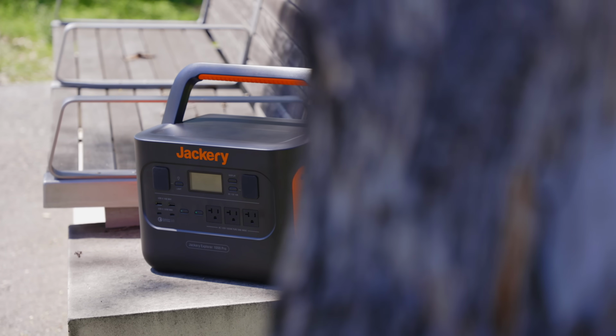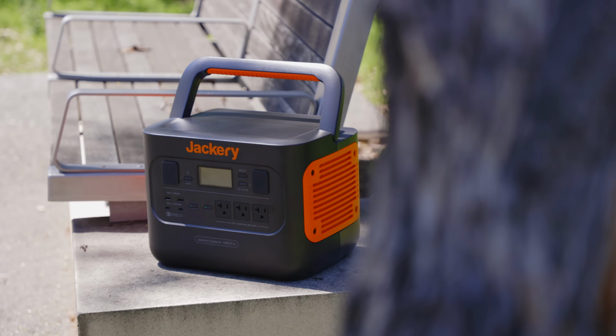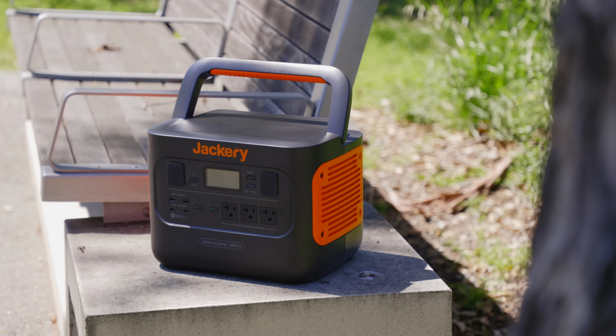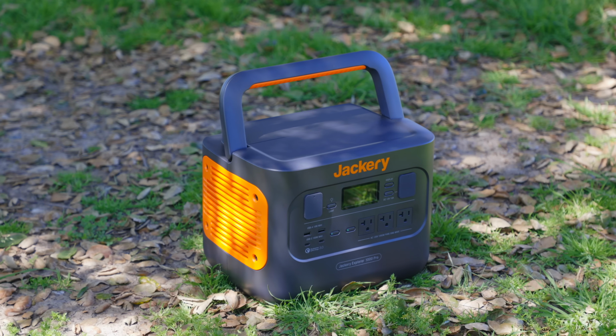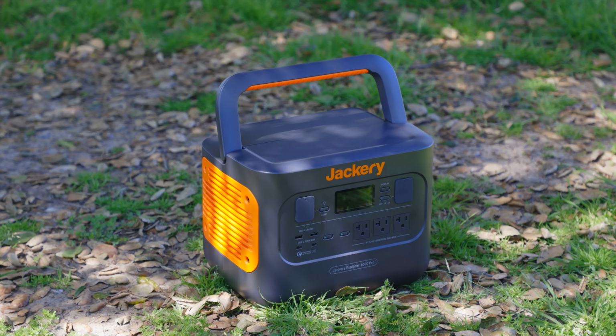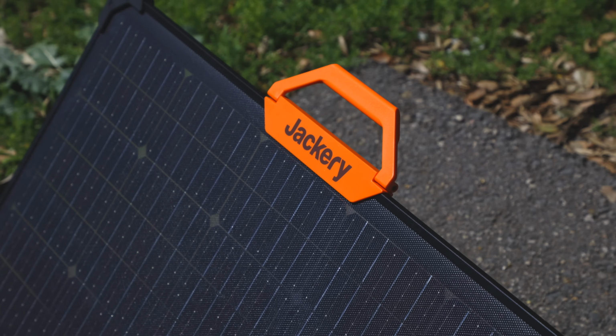All that to say, the Jackery Explorer 1000 Pro is your ultimate mobile power solution. It's got all the ports you need, it's portable, it's super quiet, and it's going to recharge all your devices over and over and over again. Take that weekend trip, go off the grid, recharge with the power of solar with Jackery's Solar Saga Array.